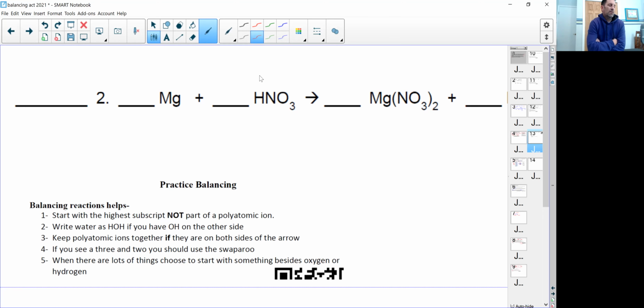So you should have 1 magnesium and then 2 HNO3s, then 1 MgNO3 and 1 H2. So raise your hand if you had 1, 2, 1, 1. Okay. Try the third one while I try and reset Smart Notebook.